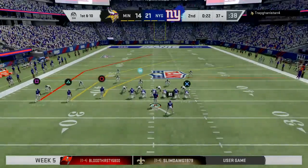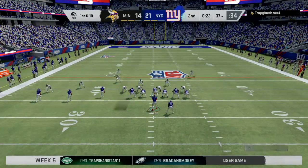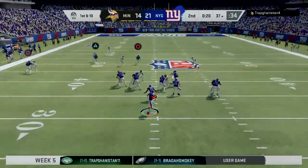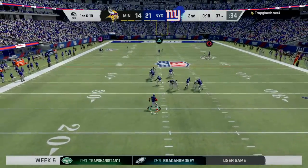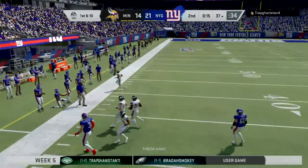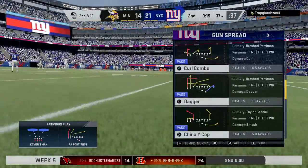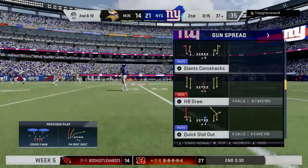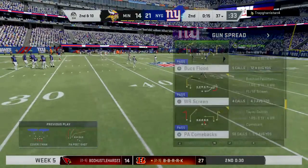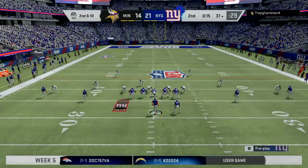Line of scrimmage, the 37 on 1st and 10. Allen off the play fake. Dancing to his left. And that is incomplete. Down to 15 seconds now. Thrown to the sideline and incomplete. It's 2nd down and 10. Line of scrimmage, again the 37 as they line up 2nd and 10.